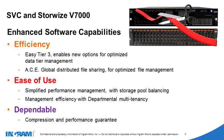Today we're going to talk about the SVC and the Storwize V7000, which are the foundations in building a better storage infrastructure. The next generation Storwize engines really provide greater power to maximize the software value, increase scalability to meet your data agenda, and the best of breed software ease of use. Enhanced software capabilities, efficiency, Easy Tier 3 enables new options for optimized data tiering of your storage. The Active Cloud Engine, which is the global file, distributed file sharing, and optimized file management tools.